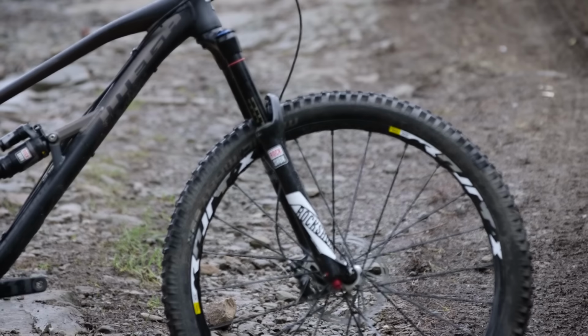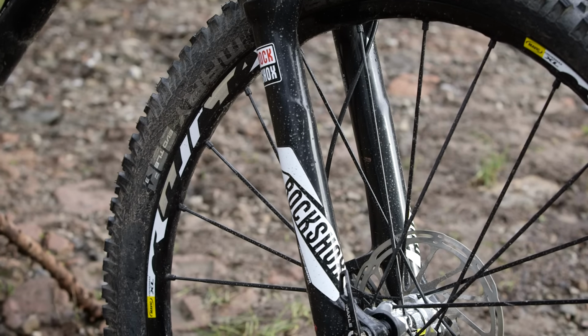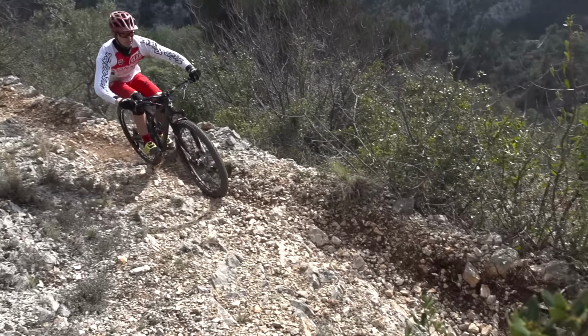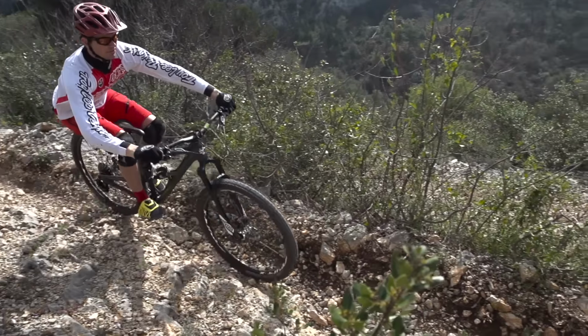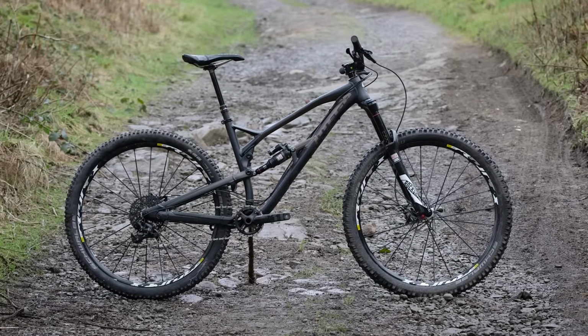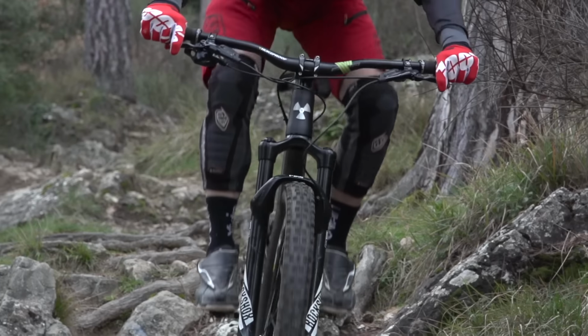SRAM's components feature heavily across the Mega 290. We've got the Pike up front with 150mm suspension. This is one of our favourite all-mountain enduro forks. It's also got the Monarch Plus Debonair with the extra large air can and the better heat dissipation. Then we've got SRAM's gearing and SRAM Guide brakes. So all together it's a really SRAM heavy package. Finishing off the SRAM package is a RockShox Reverb Stealth dropper post with 150mm of drop, so the saddle gets really out of your way.